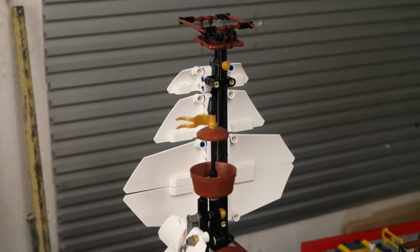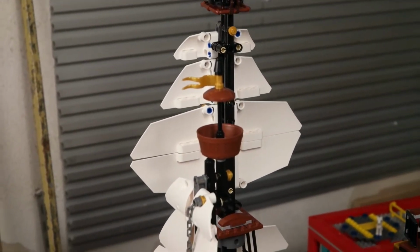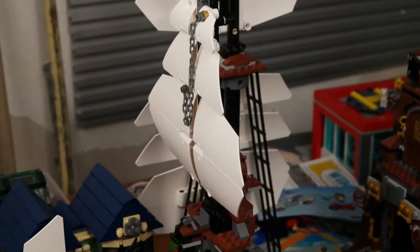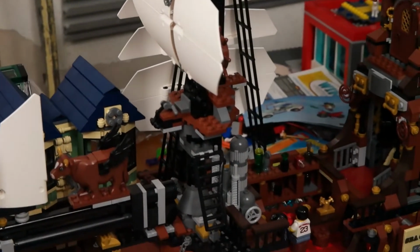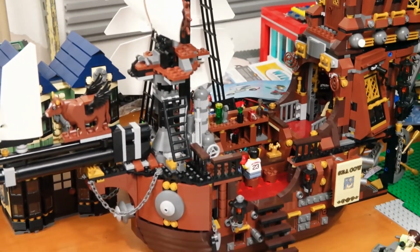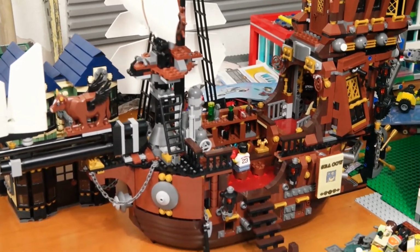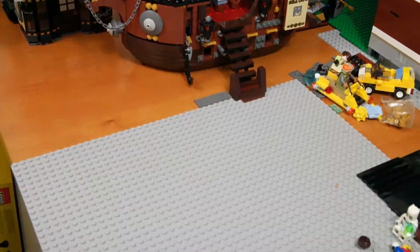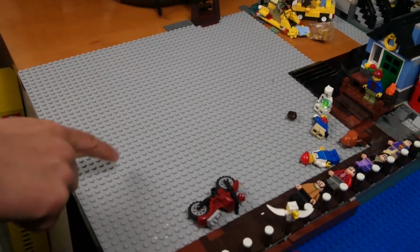What I did add to the city over the past week is the Sea Cow, but typically the Sea Cow is meant for the water. This has a few modifications, actually a lot of modifications, and it's become the Sea Cow Restaurant, which, if you stay tuned for the end of this video, you will see how it comes apart and what I've changed on this.